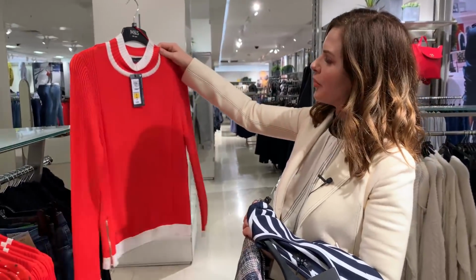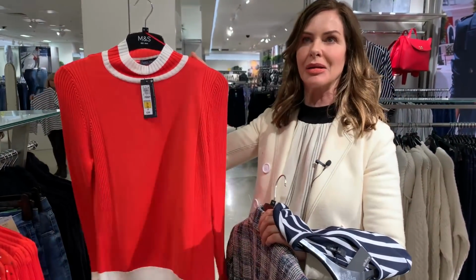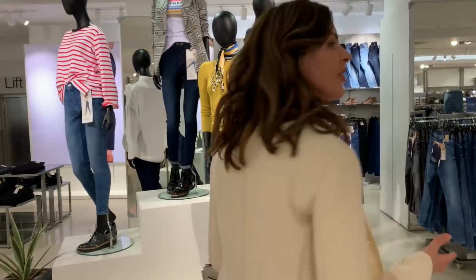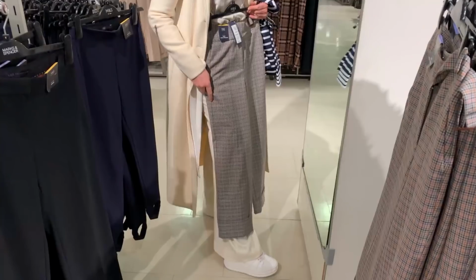That's kind of cute. That reminds me of M&S, but it's £25. Sorry, M&S. But that is fun. I haven't worn M&S jeans for ages, but I'm going to try and find a crop skinny jean, because on This Morning, whenever I put women in jeans, so often they're from M&S and they do work, so I'm interested to try.